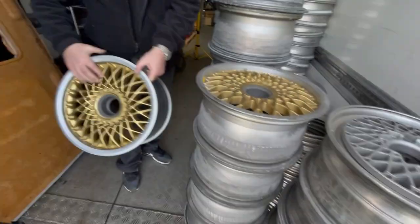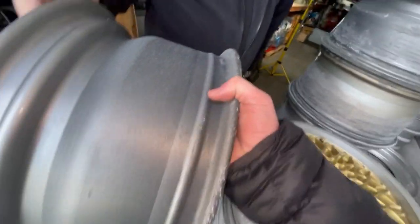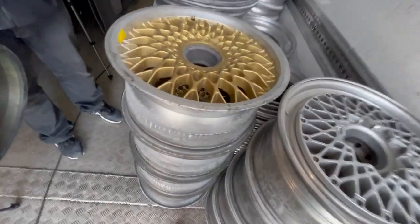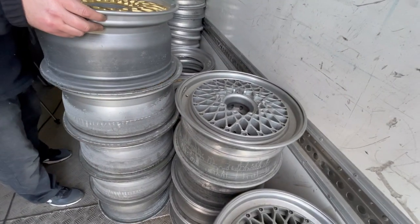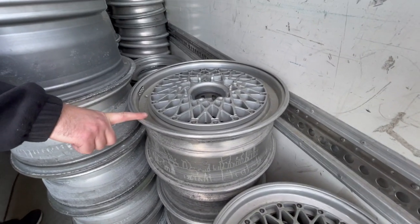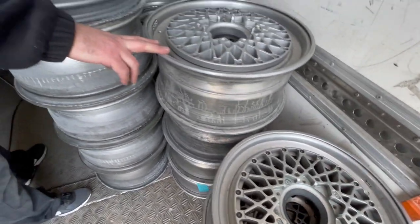Now these are Eggenberger one-piece BBS wheels. They're 7/8. Feel how light that is because of magnesium. Two sets of 17 and there's two 16s, because again he used to run 16s on the front sometimes. I would think it'll just be a track preference. They're the more common BBS split rim that most people know. They're obviously original ones as well.